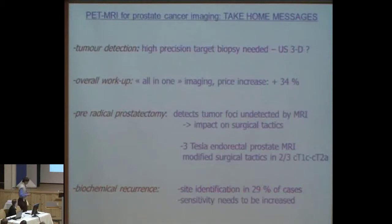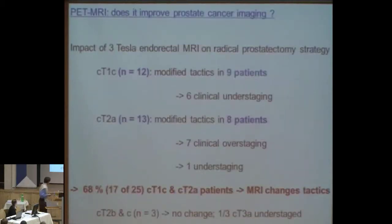For CT2B and for CT2C, we had no change, and there was one CT3A tumor that was understaged. So basically, I think what MRI brings you is in those low stages, it can really help you and get closer to the prostate capsule and tell you what is invaded.